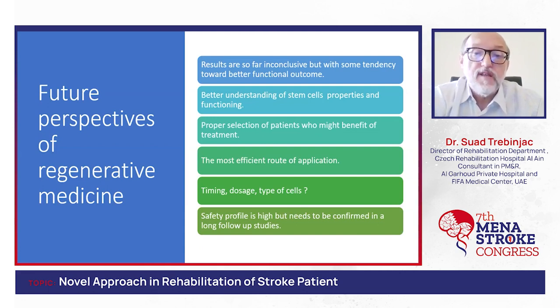The safety profile is high so far, but it needs to be confirmed in long follow-up studies. So obviously, there is a lot to research. This is very exciting. It is a very fast developing medical field, and we can expect in the future to get answers to at least some of the mentioned questions, and to have more patients treated with stem cells and a better therapeutic outcome. Thank you very much.